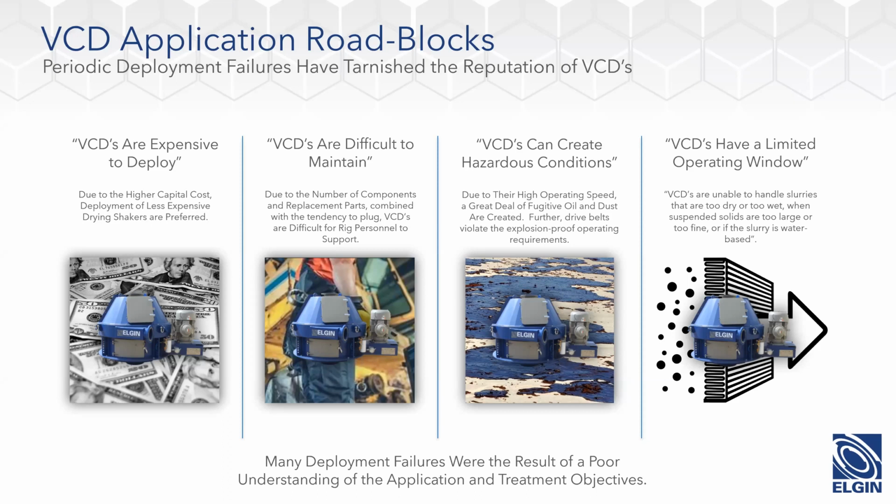The next item is that VCDs are difficult to maintain. This comes about due to the number of components and replacement parts combined with the tendency to plug. It was one of those things where a number of personnel were required to operate that vertical cuttings dryer, requiring them to shut down frequently to clean the dryers out. There were a lot of spare parts and consumables required, and that made it very difficult to keep up with the equipment. And it's still the case today. Most of the vertical cuttings dryers deployed in the market now are those classic dryers. That operator expense and effort to maintain certainly increases the cost of ownership for those classic dryers compared to the more modern dryers.